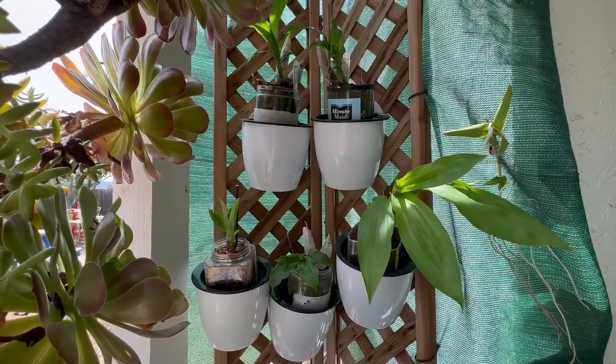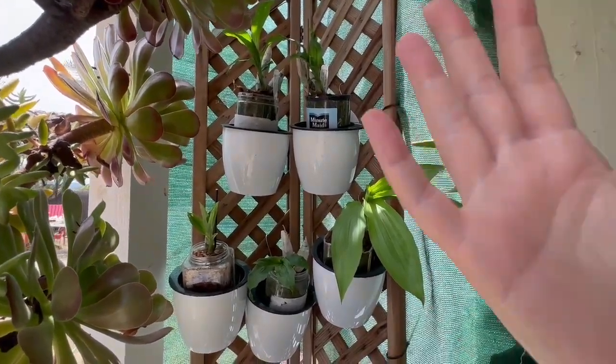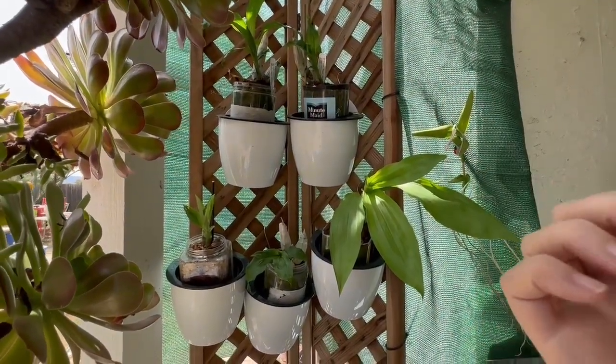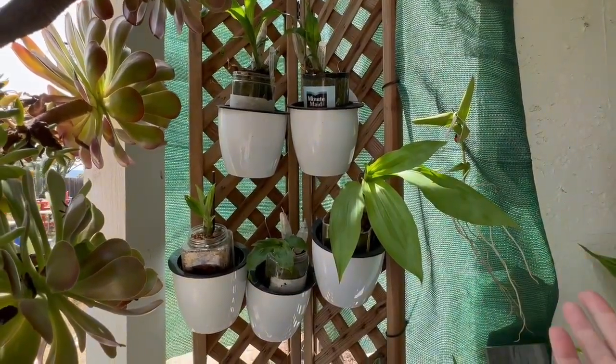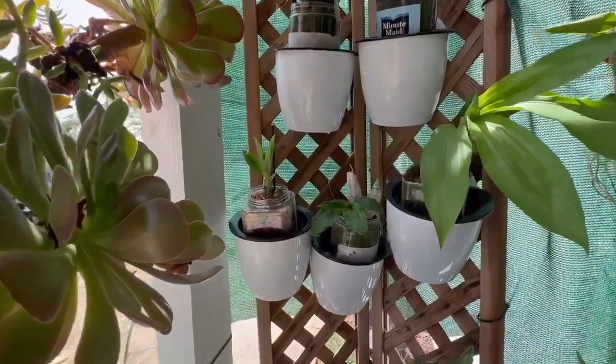As you slowly start to water with the new growth roots reaching down into the pot and the new growth growing up, it revives some of those roots. So you have an even stronger plant. I'm really liking this method my second year into it.